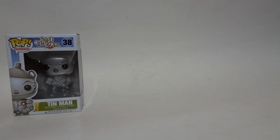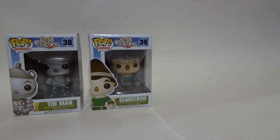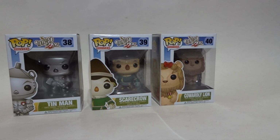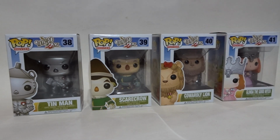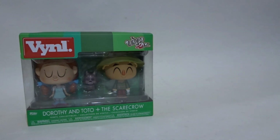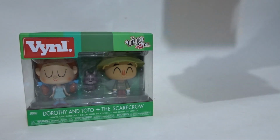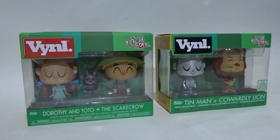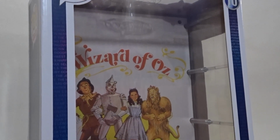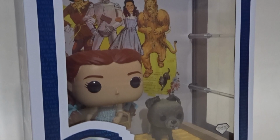Number 38, The Tin Man, sells for $115. Number 39, The Scarecrow, sells for $120. Number 40, The Cowardly Lion, currently sells for $85. Number 41, Glinda the Good Witch, sells for $290. Our first 2-pack of Dorothy and Toto and the Scarecrow sells for $18. The next 2-pack, The Tin Man plus the Cowardly Lion, sells for $47. Toto and the Basket, number 1276, sells for $28. And our last huge poster, number 10, sells for $135.